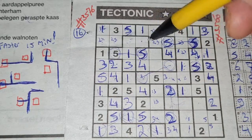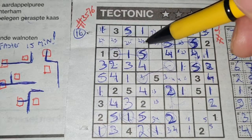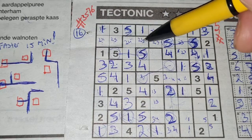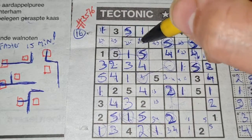Two boxes left in this area for numbers 2 and 4. Let me mark those 2 and 4. Well, I cannot place a 2 here. We have a double 2 there. If I place a 2 here, I cannot fill any 2 in one of those two boxes. So this box should be a 4.